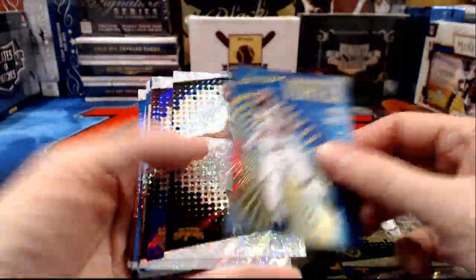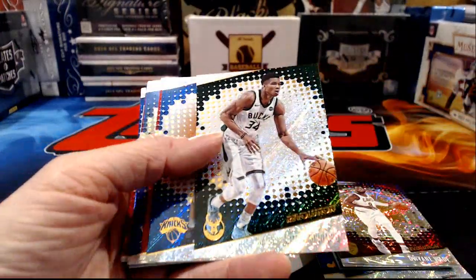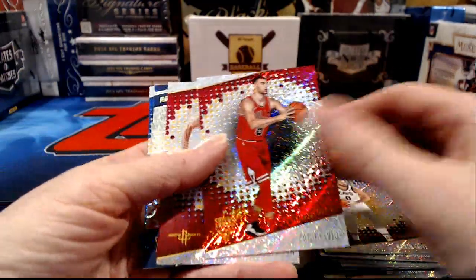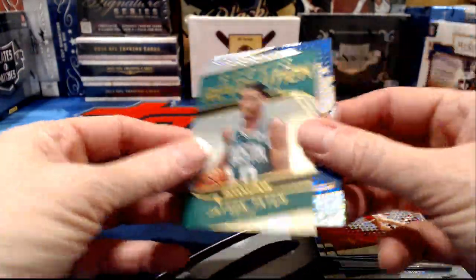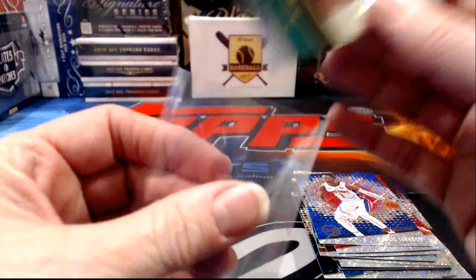And, of course, if you want that in a one-touch magnetic case or anything else as far as that goes, anybody wants any of that, there's Dennis Smith Jr., just let me know. Shoot me a little message over. Let me know. And it's $3. Covers the cost of the case and the PayPal fees and the extra postage and all that jazz. And then there's a Rookie Revolution Jason Tatum insert as well.